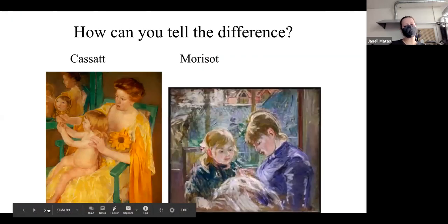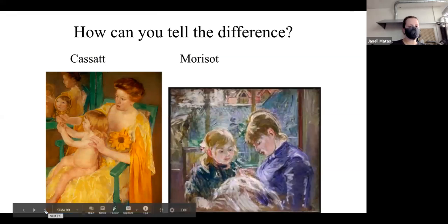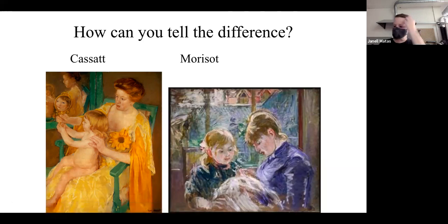And she would do a lot of scenes of herself with her children or her sisters with their children. And her style is very similar to Cassatt, but there's a few differences that help me be able to see the differences. Can you see any visible differences between these two scenes of mother and daughter? What's a characteristic that you see that looks different between the two? Jasmine, can you help me out? Do you see any differences?